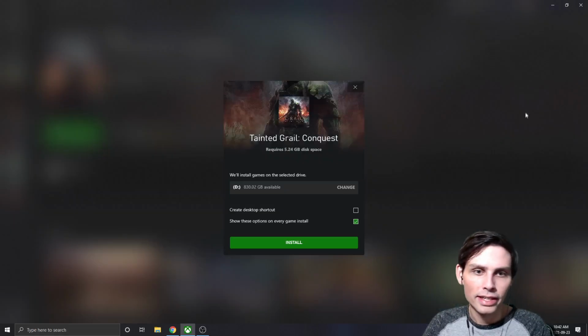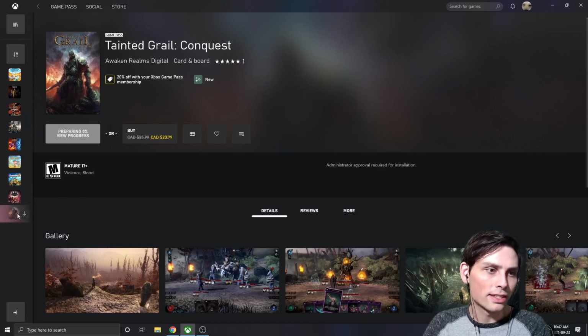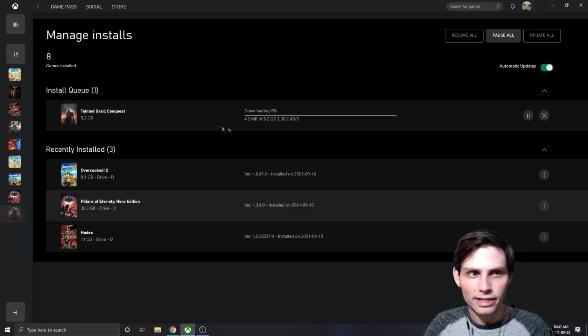So I'm going to show you the process of what happens. I'm going to click install here. It shows where you want to install it, and whether you want to create a desktop shortcut or not. I won't, whatever. Let's click install. Okay, now it's going to start downloading. I can click on this downloading thing right here and see that we're downloading. It's going to take a second to start up, but, oh, there we go. Now it's going.